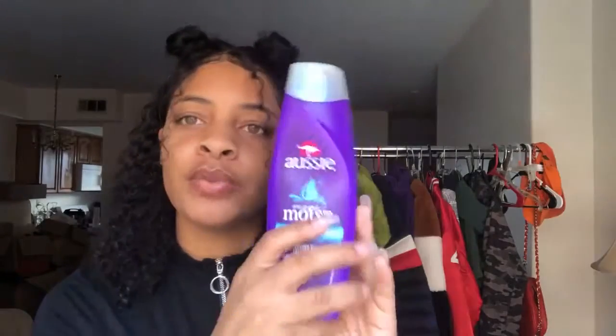I usually have been wearing, like if you've seen on my Instagram, I usually just wear it with the side part. But I was tired of wearing it like that, so y'all see I did a little something different. Took these out, added some baby hairs and put my little two ballies in, fluffed it out with my Shea Butter Curl Enhancing Smoothie. And I had co-washed it right before this with my Aussie conditioner.